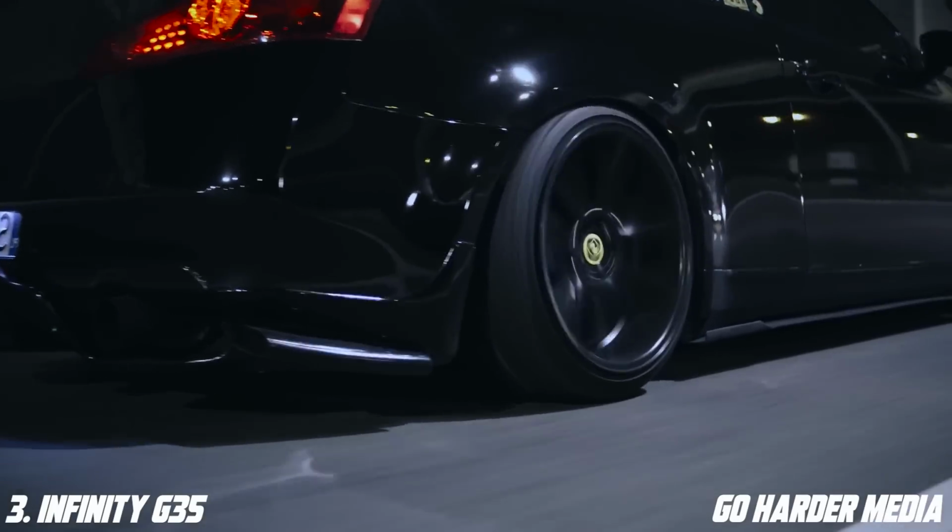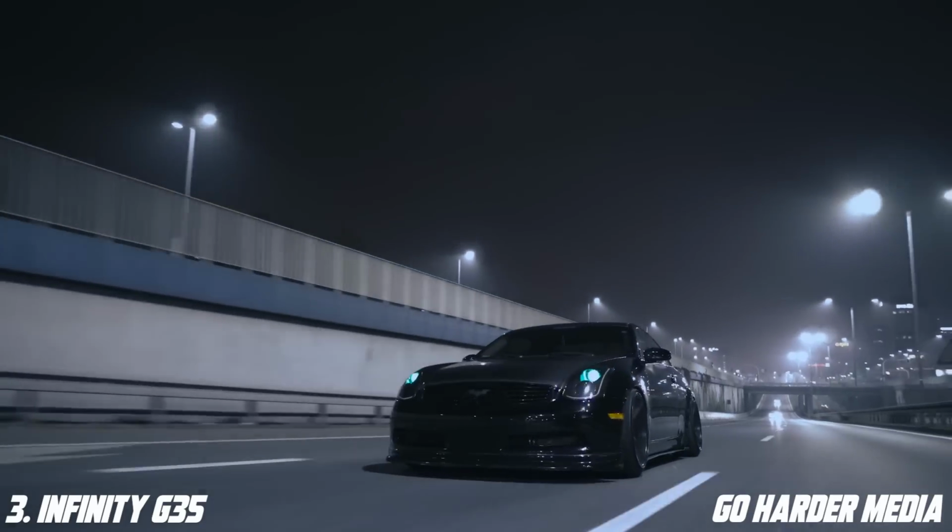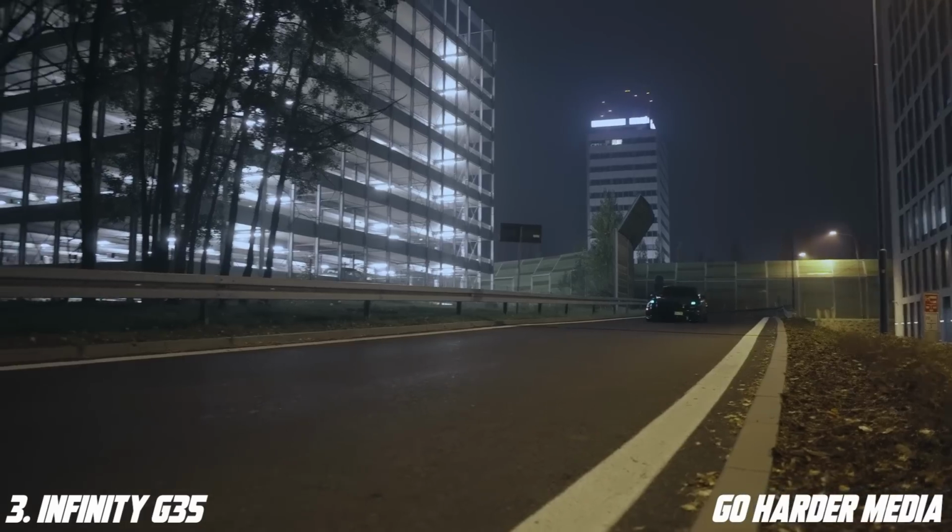Under the hood, you'll find a 3.5-liter V6 engine that puts out about 280 horsepower and 270 foot-pounds of torque.